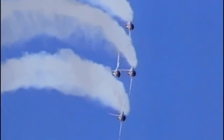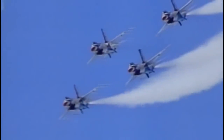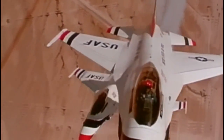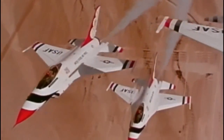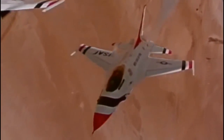On April 2, 1983, the U.S. Air Force Aerial Demonstration Squadron flies its first public show with the F-16. The Thunderbirds were activated in 1953 to present aerial maneuvers that exhibit the capabilities of high-performance Air Force aircraft.